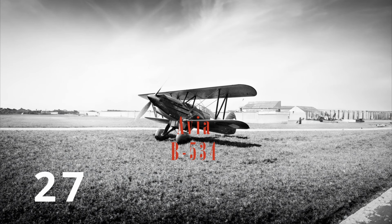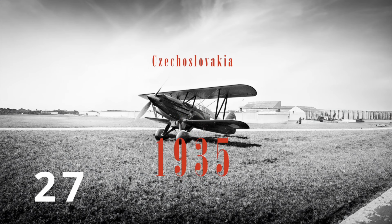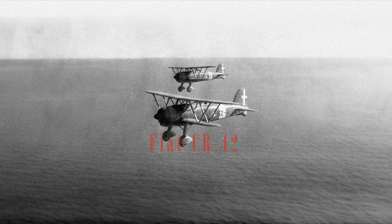27. Avia B534. The Avia B534, a notable Czechoslovakian biplane fighter, gained fame for its impressive maneuverability. Despite the rise of superior monoplane designs, its enduring popularity kept it in production for years. The Avia B534 was one of the few biplanes to engage in combat, and many were used by various nations during World War II.